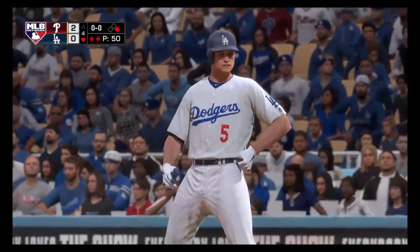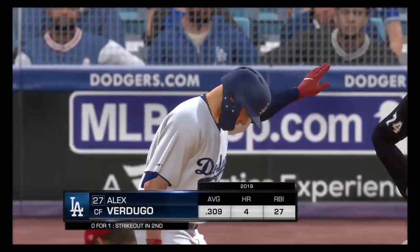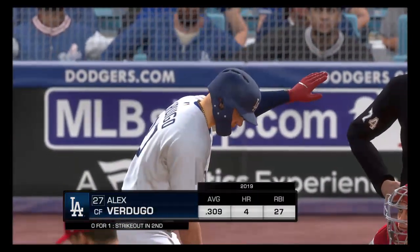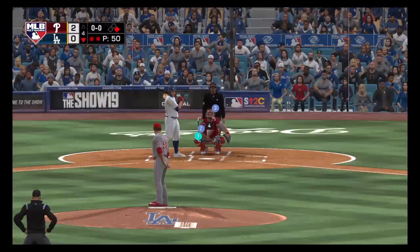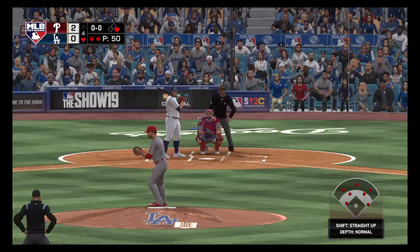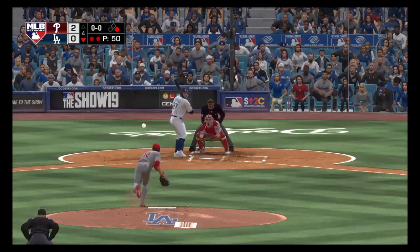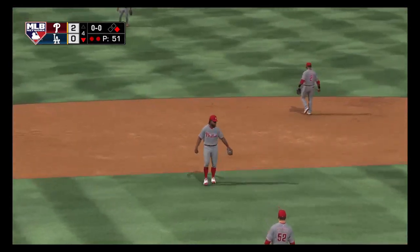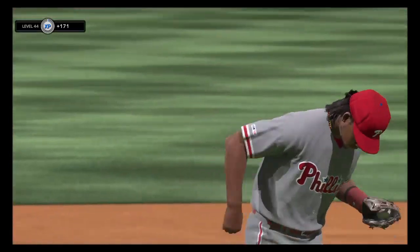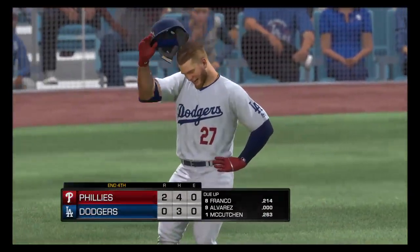Now with the plate, the center fielder, number 27, Alex Verdugo. He got called out on strikes his last time through. Yeah, always frustrating to go down looking. Everybody does it, though. You'll have a few ABs where you get completely fooled. Look for him to be on the attack early in the at-bat. Swinging a soft liner, but an easy play over at third, and that'll be that. 1 left for L.A. They're down 2-0.